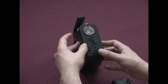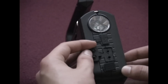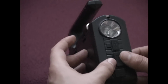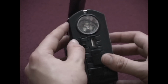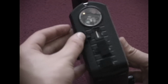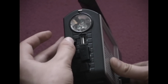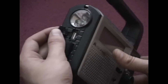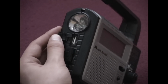You've got the microphone and speaker plugins here. That's pretty much an industry standard for two-way radios. And just plug that in, ready to go. And you'll see it's got a USB port right here. This radio is advanced, it's just not that advanced. It's not going to plug into your computer or anything. But like most cell phones and iPods, everything else, they use USB charging ports now. So you can plug in your cell phone, plug in an iPod, and it'll be able to charge that for you.